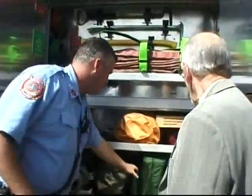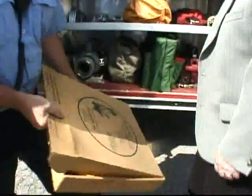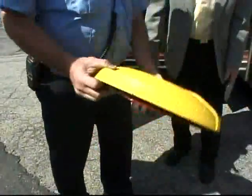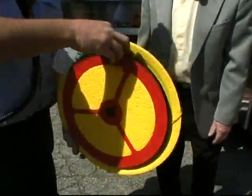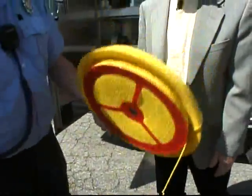We have all sorts of different tools here. Yes, you do. This was actually invented by one of our firefighters here in Randolph. Former Coast Guard. It's called the Save a Life Disc, a personal retriever. It actually acts like a frisbee. You drop the line, stand on it.